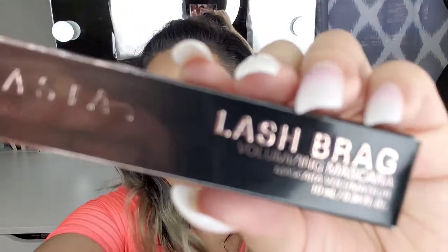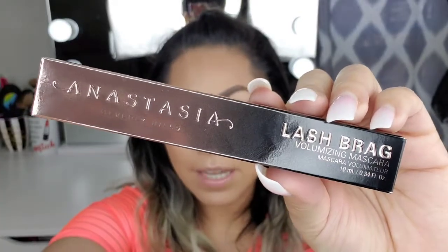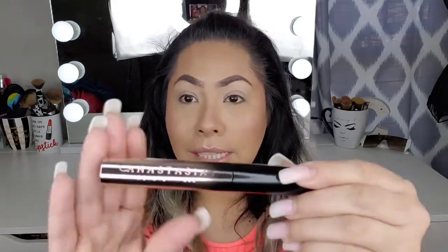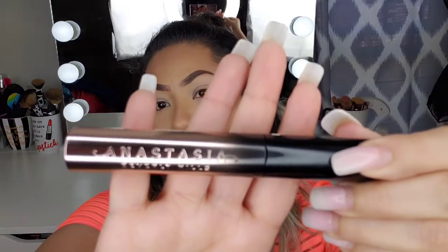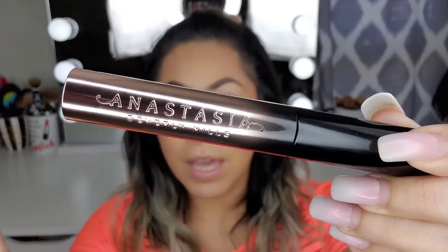Here is the mascara. This is the box. If I could zoom that in for you guys. Right there. All right. So I wanted to test it out. I took it out. This retails for $25. So this is how it looks in the packaging right here. That is the Anastasia one. I love how it has the ombre effect. That I think is pretty cool. I love it's nice, chic, and classy.